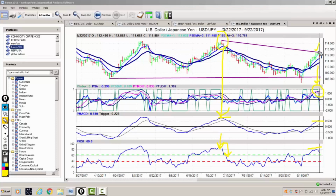But this trend line resistance, if it breaks, we could take a run up to 114, where of course we would be likely selling up into that area, because again, nothing has really changed. The global equity markets are grossly overbought and overvalued, in my respectful opinion. But that doesn't mean the buyers won't keep buying.